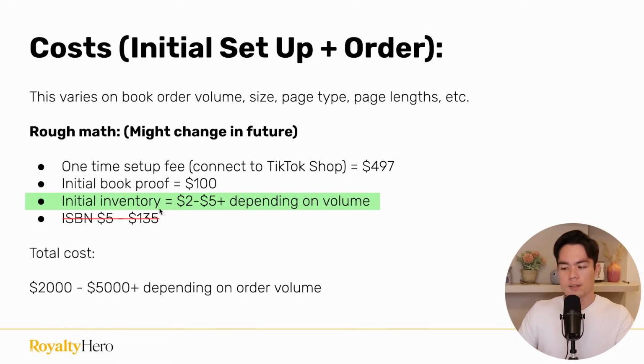Number three, initial inventory. This is between $2 and over $5 per book, depending on how much you order. If you're just ordering 100 books because you're not sure if your book is going to sell, it's probably going to be $5 or more. If you're doing 500 copies, 1,000 copies, 10,000 copies, then it's going to be closer to $2.